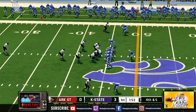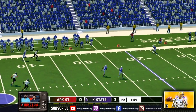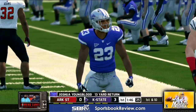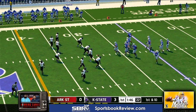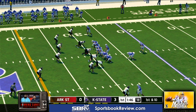Youngblood is back awaiting the punt. He fields it at the 17. He makes it out to maybe the 29-yard line, and he was able to pick up some nice yards on the return. They'll come back out with some confidence from having put through the field goal last time. Kansas State is up a field goal.